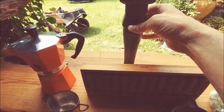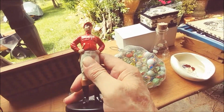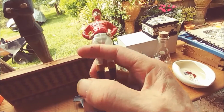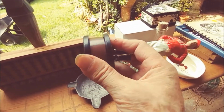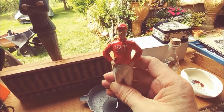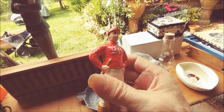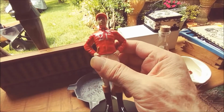So, now, this one here, this was an interesting one. It's all cast iron, very heavy. It makes a good paperweight. But underneath it, here you can see, it's a bottle opener, folks. It's a jockey with that lucky number, 21. I liked it. I picked it up for $2. It was brand new in the box. Probably made in China. Who knows? Everything seems to be made in China.